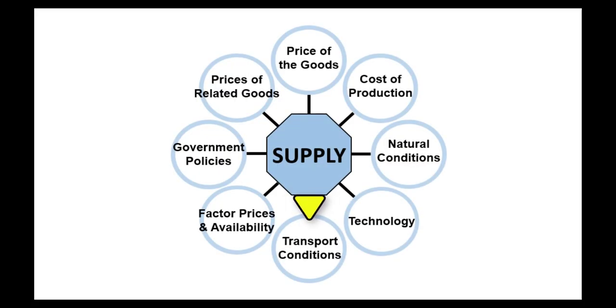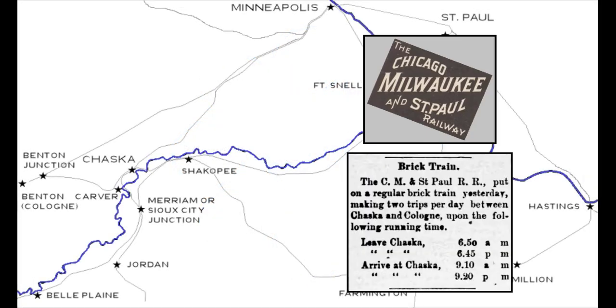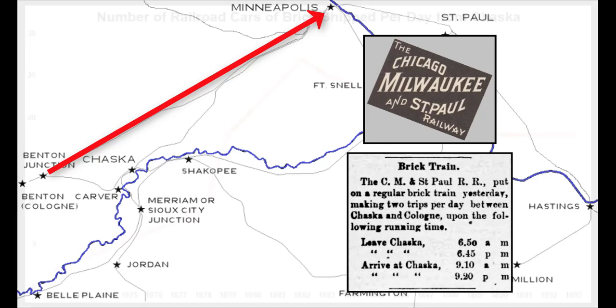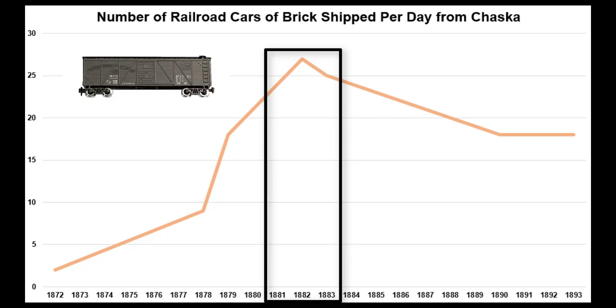Since most Chaska brick were used in Minneapolis and St. Paul, trains were the primary means of transport. Both the Chaska railroads had exclusive brick trains. The Chicago, Milwaukee, and St. Paul Railroad even published a schedule of its brick train, which ran between Chaska and Cologne, where it could make the connection to Minneapolis. During its peak in the early 1880s, 25 to 30 boxcars per day of just brick were shipped out of Chaska.